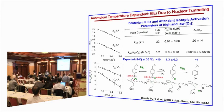Okay, looking at the temperature dependence of isotope effects, we've looked at the temperature dependence of the isotope effect on the turnover rate constant and the rate constant at low oxygen concentrations. So physiologically relevant oxygen concentrations, less than 50 micromolar, in other words. And as I already mentioned, in the wild-type enzyme, there's a big isotope effect on the turnover rate constant, somewhat smaller isotope effect on kcat over Km oxygen.